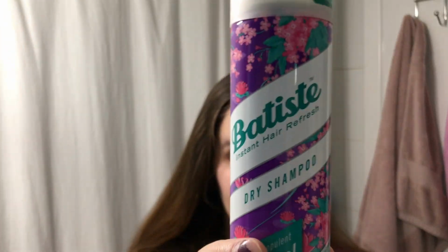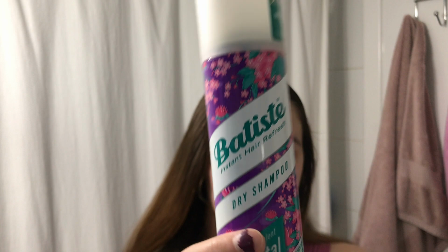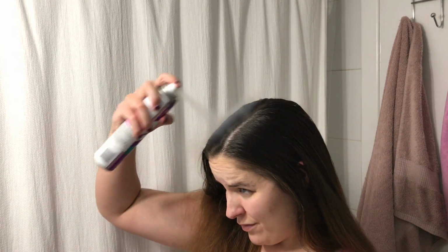Tonight I also put on some dry shampoo from Batiste. I knew I wasn't going to be able to shower tonight. It was too late in the day, and my hair was pretty greasy, so I decided to just throw some on before I went to bed so that when I woke up it wasn't quite as bad as it could be.